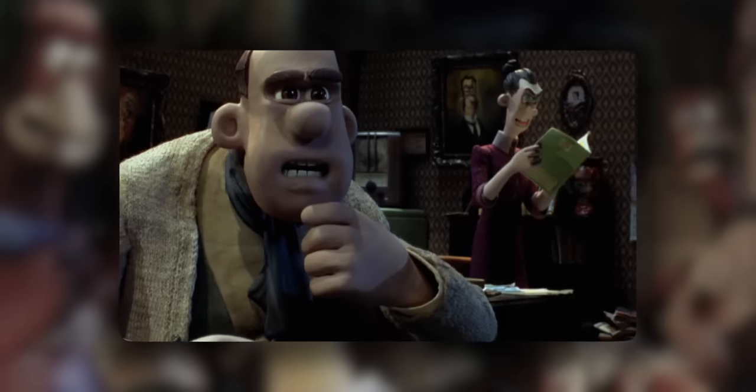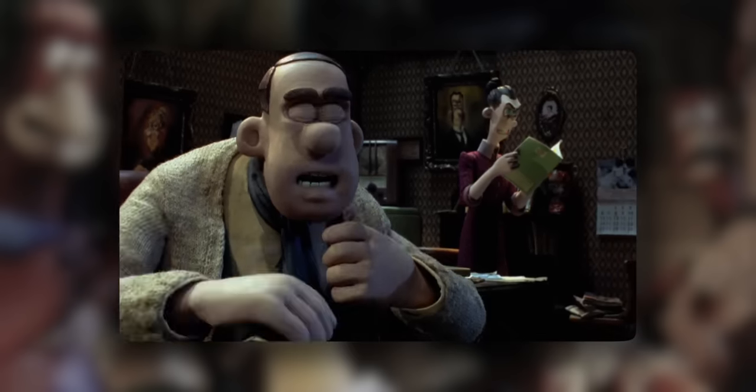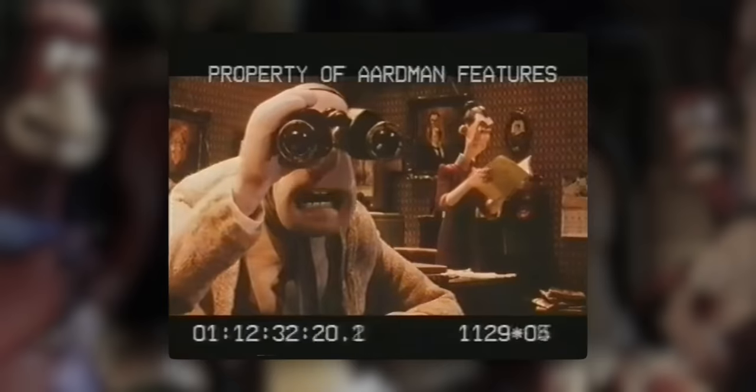The scene with Mr. Tweedy looking on with his binoculars was just so slightly edited and trimmed to make it feel more tighter.